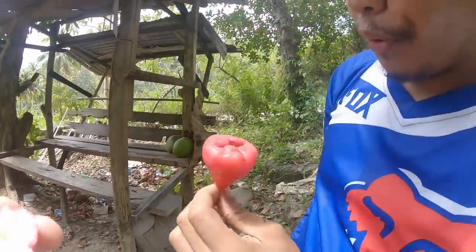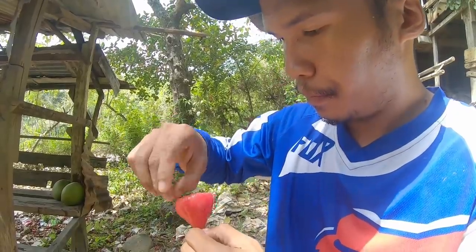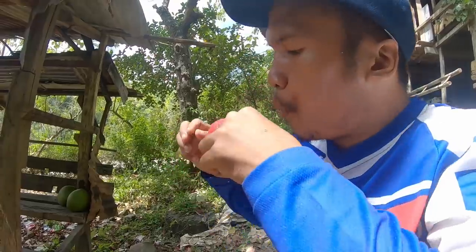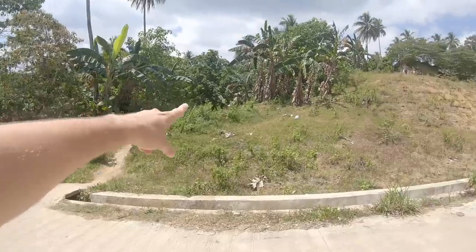Mmm. Yeah, they're better this time. They're more red. It's better to have salt. Eat the ants, it's okay. All right, a nice little snack. We'll continue on getting the water. If you get hungry here, all you have to do is walk around in the woods and you'll find plenty to eat. So towards that way is Raymond's house.